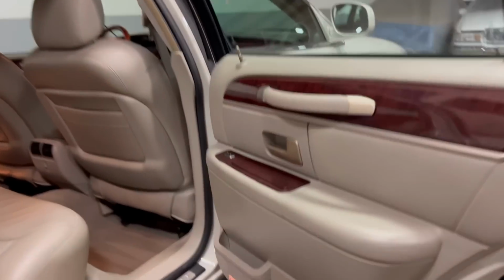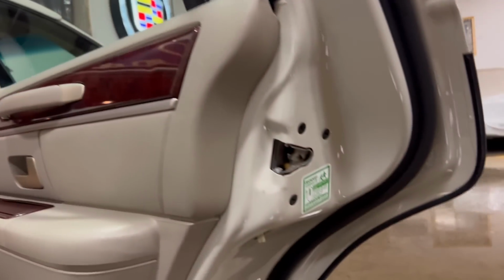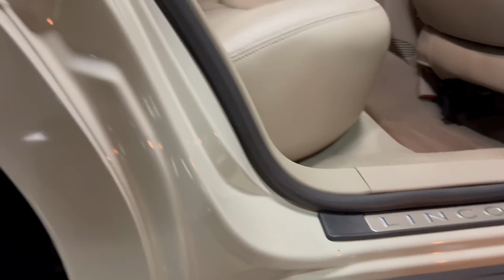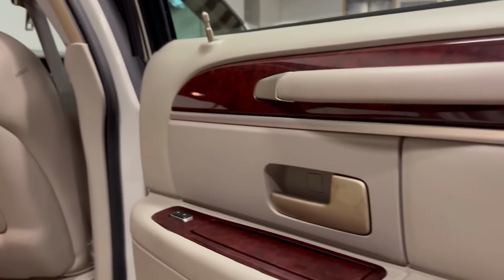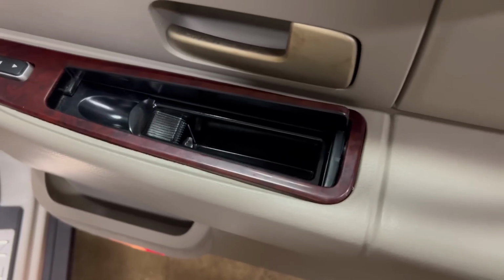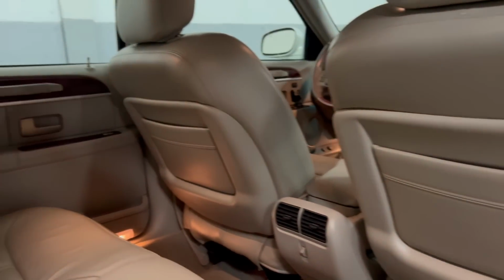Opening up the rear passenger side, you can see beautiful clean jams. Nice rust-free jams. I love rust-free jams. Nice and shiny where it's supposed to be shiny. And all the wood is in nice shape. Door pull straps, inside those are nice and clean. Upholstery is beautiful back here.